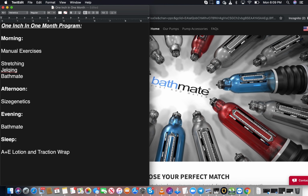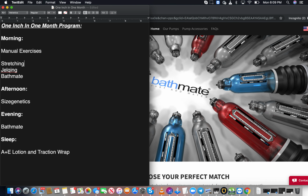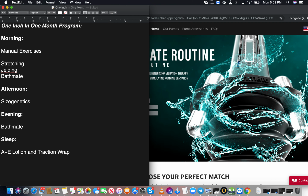Your dick is an organ, but it does respond to stimulus just like your muscles do. You lift heavier weight, you do more reps, your body changes. You run more miles, your body changes. You pull on your dick more, your dick grows, your dick lengthens. You jelq more, your dick gets thicker. You use the Bathmate more, your dick gets thicker. So that's about it, guys. It's a fairly simple program.